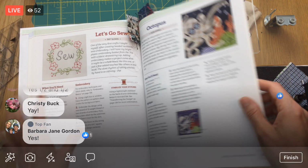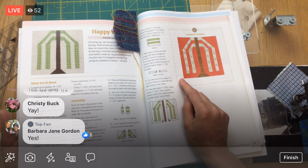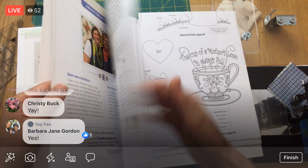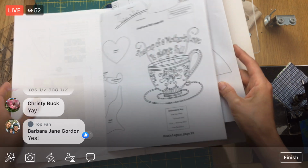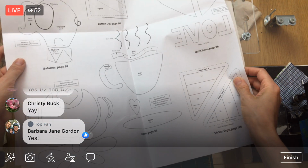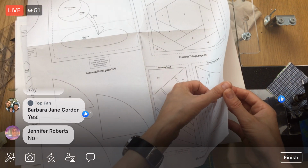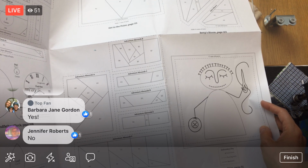So we've got two cool techniques. We have a bit of foundation paper piecing, it looks like. Is this whole thing foundation paper piecing? I'm not sure. I haven't looked at it. Just a quick glance at the instructions, and it looks like maybe it's some normal piecing too. I'm going to just peek real quick. And then the octopus is all applique. So another technique. Okay.